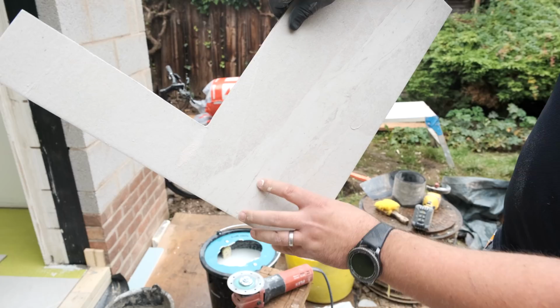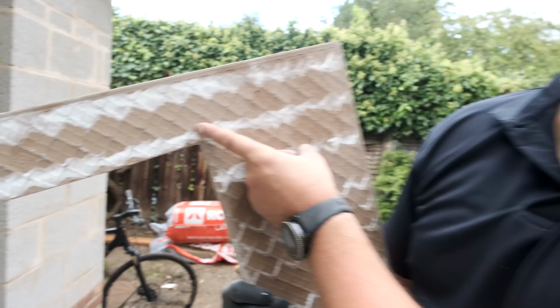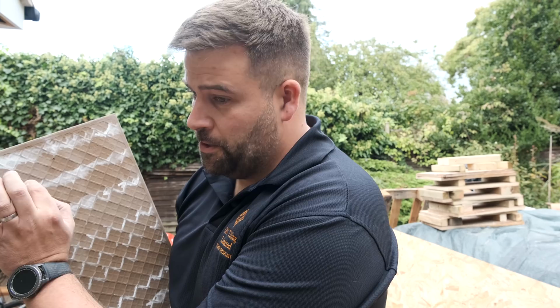See my cut there, but if you notice underneath, I haven't had to come past here as normal and come past there as normal. So that's where drilling the corner out is really good. I'm not weakening that part of the tile, and I'm giving it every single chance. All right, let's see if it fits.